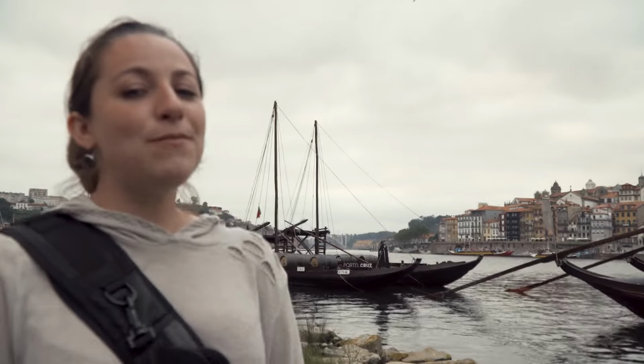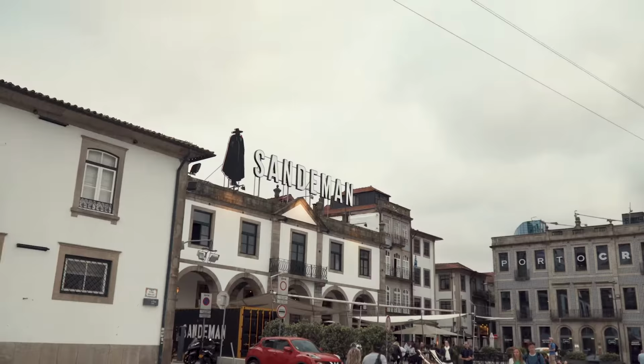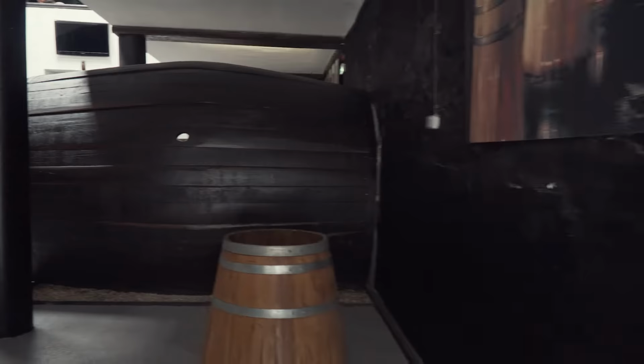Porto is probably most commonly and widely known for its dessert wine, port, which is exclusively grown here in the Douro Valley, right off the Douro River. The coast here is littered with vineyards and wine cellars that produce and store this semi-sweet dessert wine.